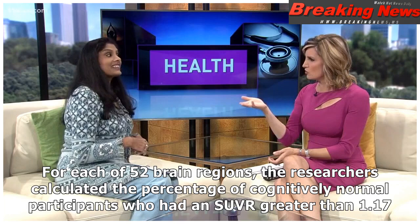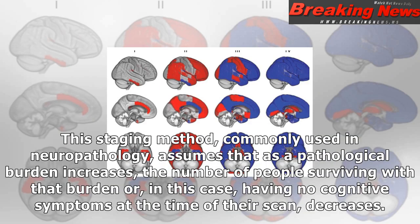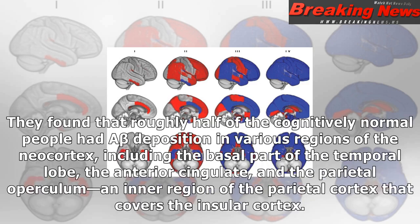This staging method, commonly used in neuropathology, assumes that as a pathological burden increases, the number of people surviving with that burden, or in this case, having no cognitive symptoms at the time of their scan, decreases. They found that roughly half of the cognitively normal people had A-beta deposition in various regions of the neocortex, including the basal part of the temporal lobe, the anterior cingulate, and the parietal operculum, an inner region of the parietal cortex that covers the insular cortex.